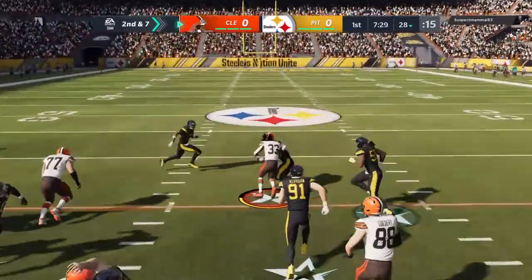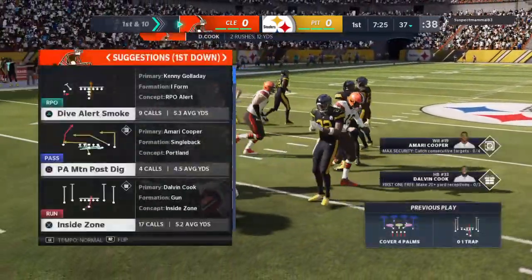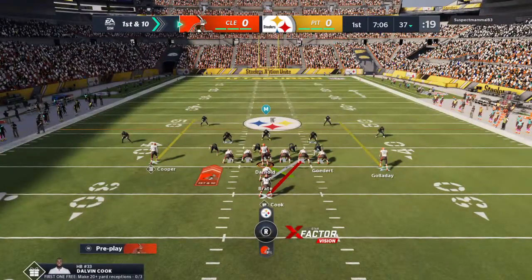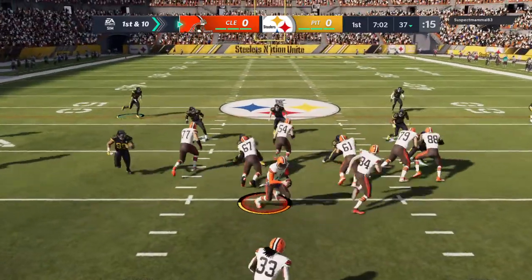Give to Cook out of the gun. And he'll be brought down right around the 37. Dalvin Cook. Usually we see runs like this as the defense breaks down later in the game, but this guy is setting the tone early, running through all types of tackles and put the defense back on its heels.